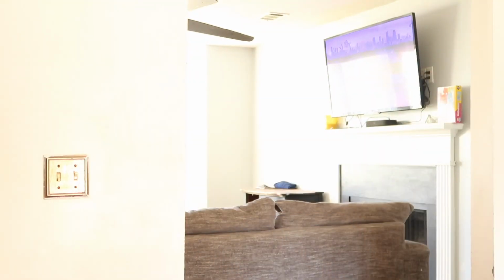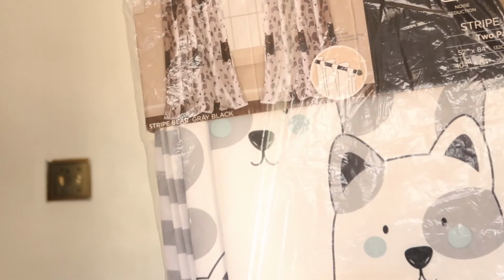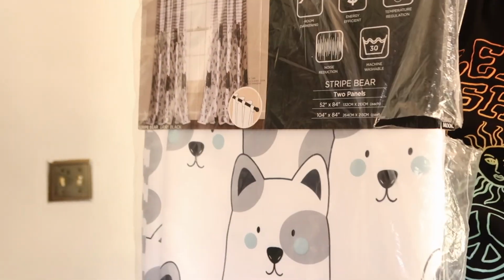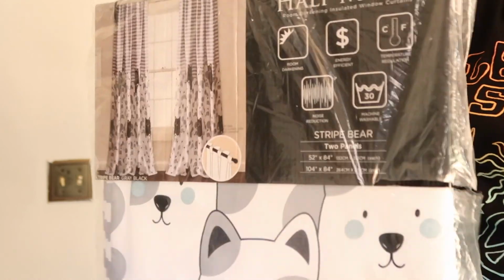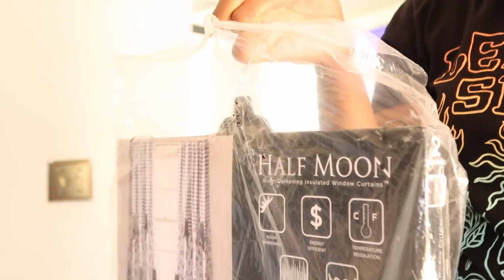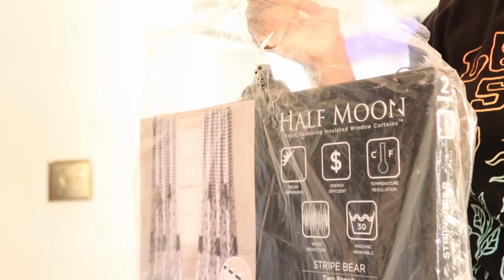Okay, so real quick before I have to go, my mother-in-law did buy the kids these curtains. They match their bedding that they just had put on their bunk bed in the kids' room makeover. So I'm gonna put that video somewhere, probably linked down below and in the cards. But these are so cute.